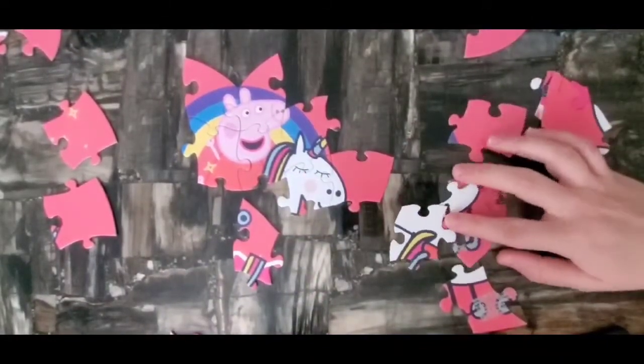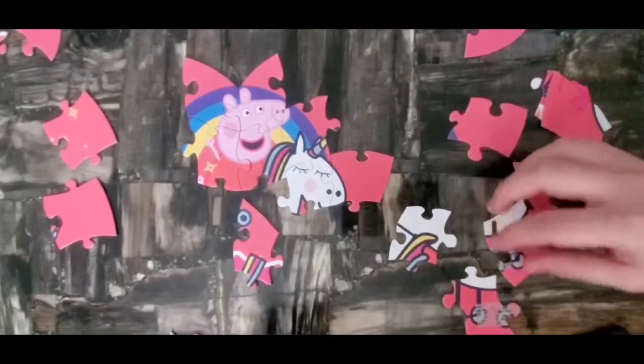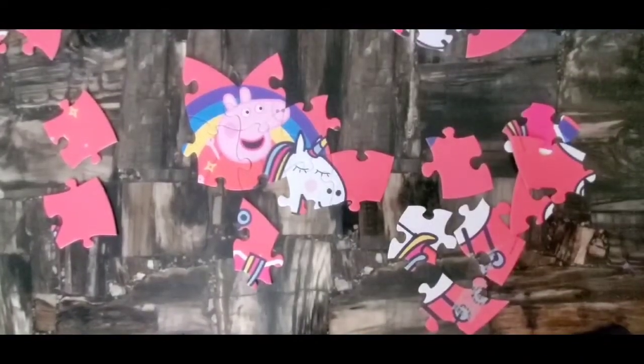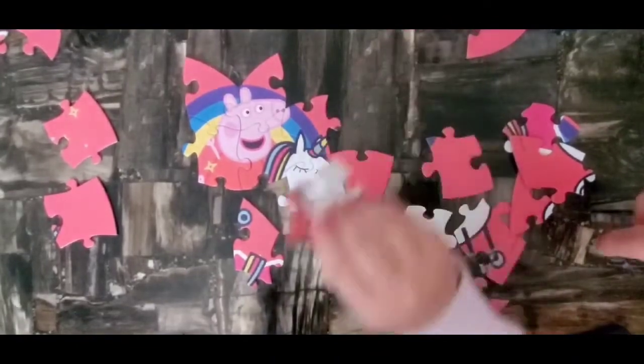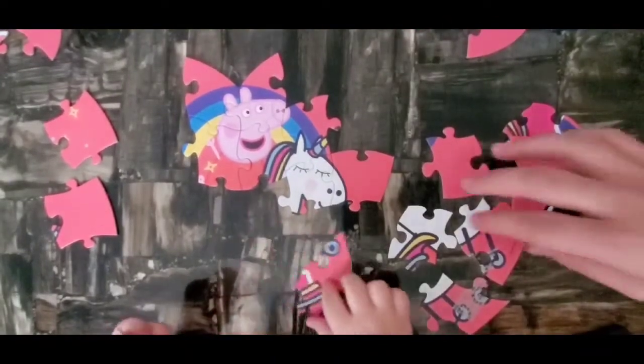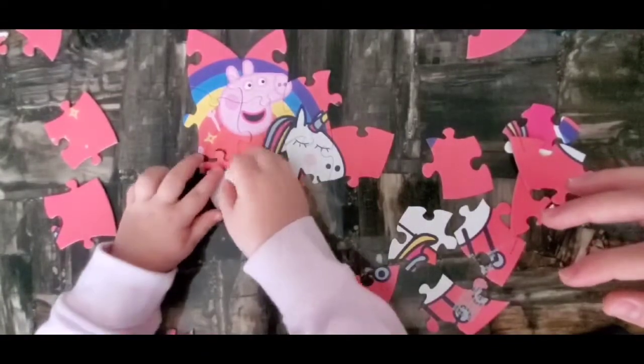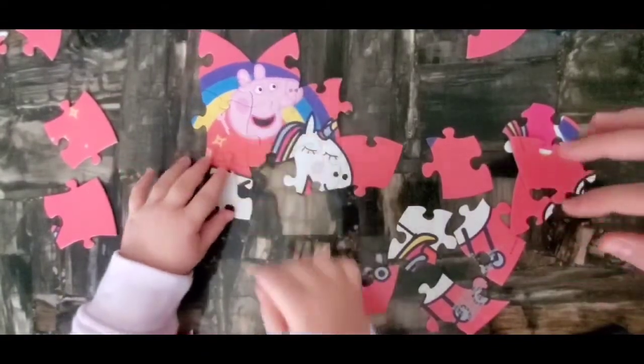First, we have to find the body. Go ahead. Let's find Peppa's legs. Okay. There's Peppa's legs. Where should we put them? Right here. Oh, good job.